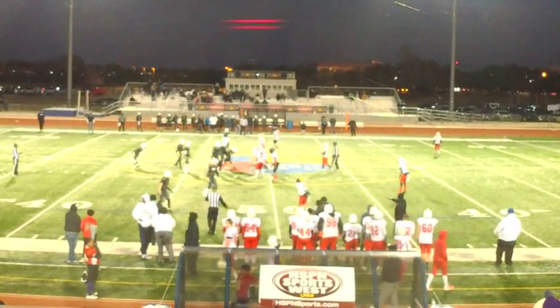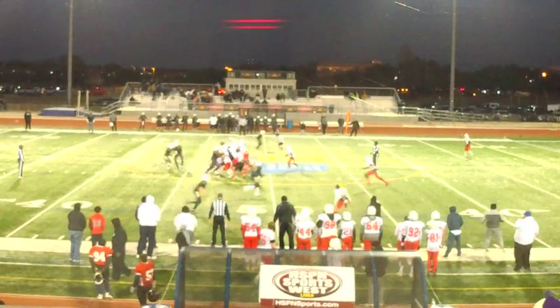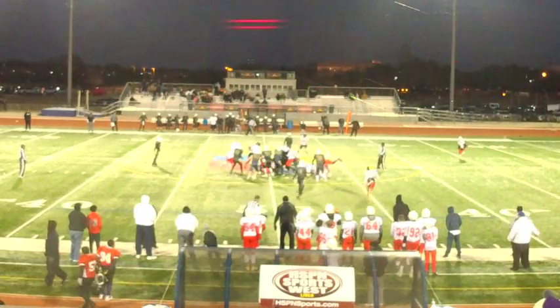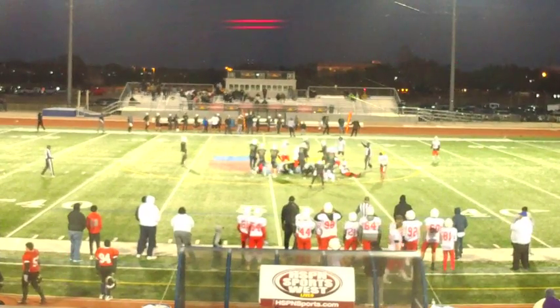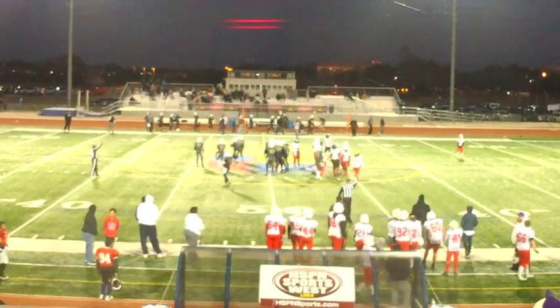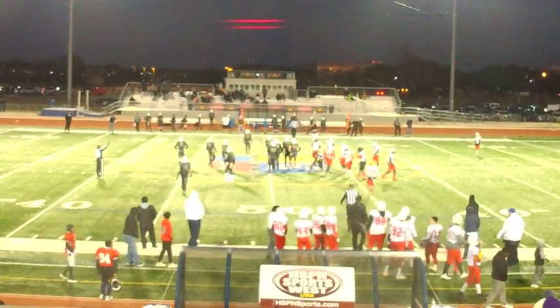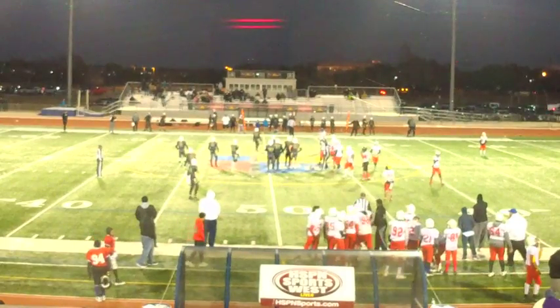South Dakota with the football. They got twin receivers to the near side of the field. Single receiver up top. Ball handed off to the tailback. He rushes for about 5, 6, maybe 7. Gain of about 5 yards on the play. It'll bring up 2nd down and 5 just across the 50 into North Texas territory.